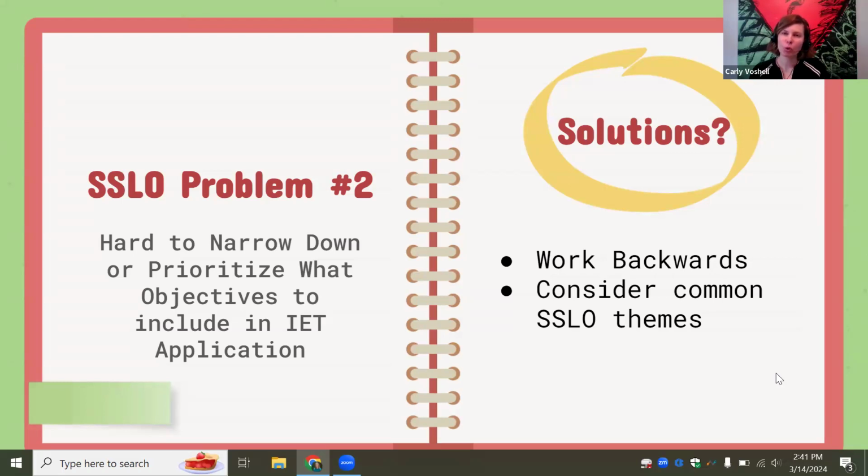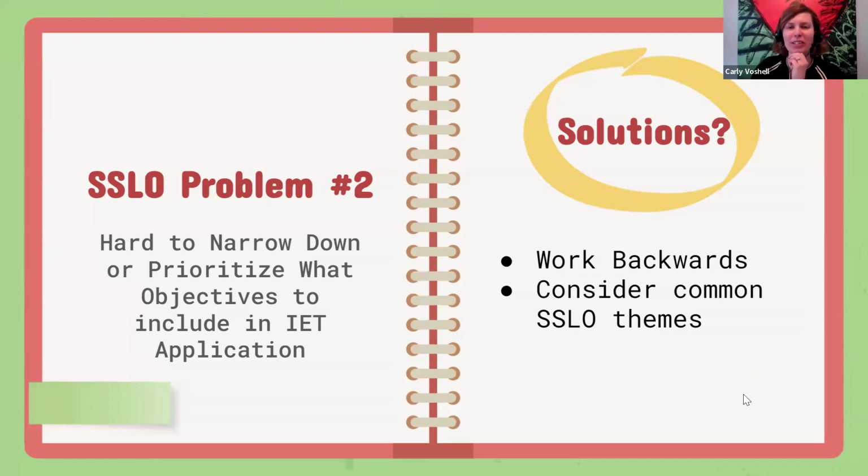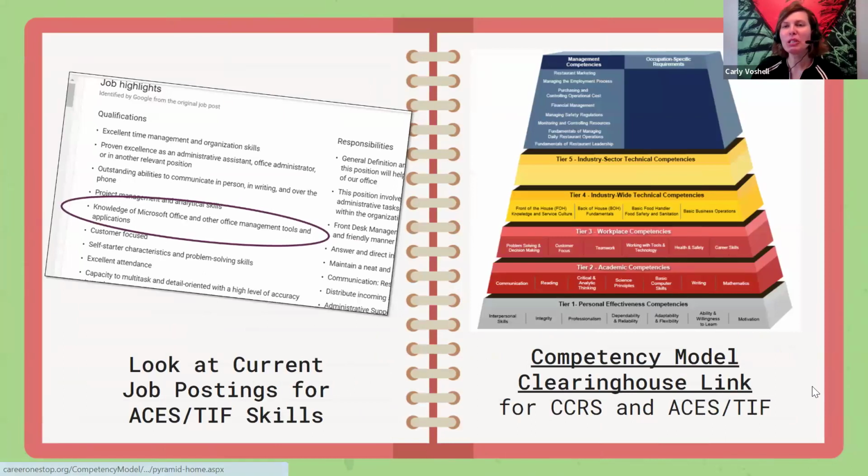I feel like the more times I say SSLO, I add another S to it or something, you guys. Oh my goodness.